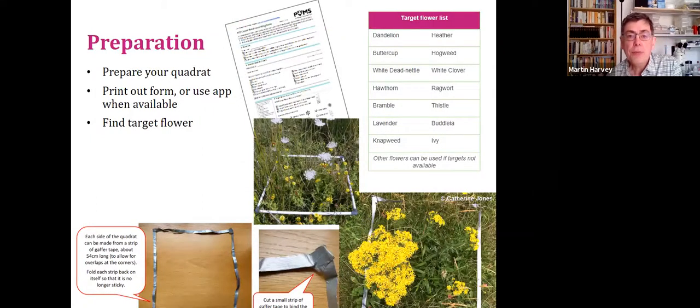So in terms of preparing for the count, we hope that it is a reasonably simple exercise to do and an enjoyable one, and the feedback that we've had so far suggests that people do find it enjoyable to do. But there's a little bit of preparation you need to do. You need to find a way of marking out your 50 by 50 centimetre square.